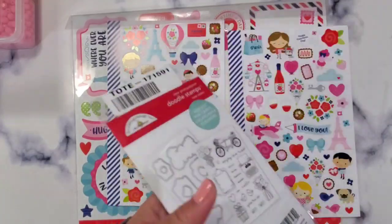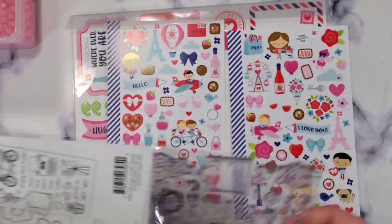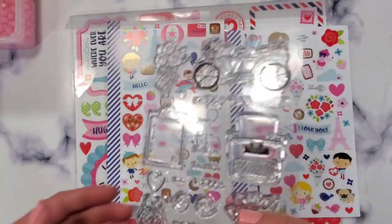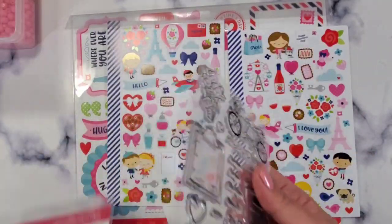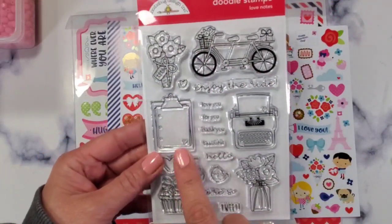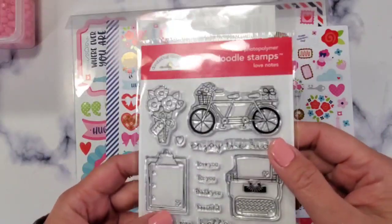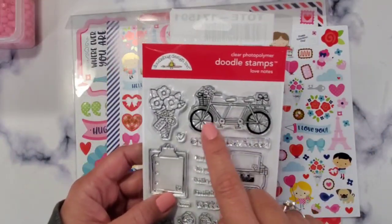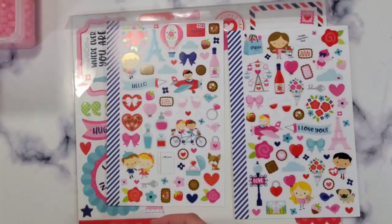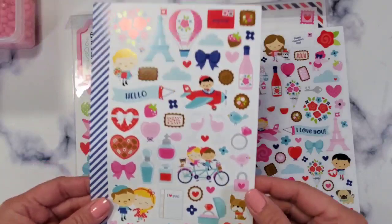This one is a doodlebug. I haven't removed it from its packaging yet, but I will. But this is another doodlebug stamp for Valentine's, the year after this was released. And it has the double bike, which is super perfect. I can incorporate that, you know. So cute. I want to color the stamps.